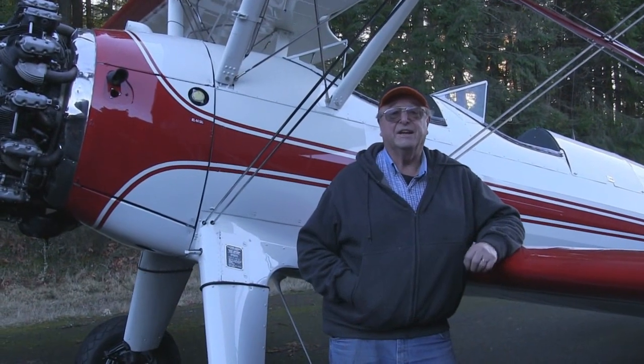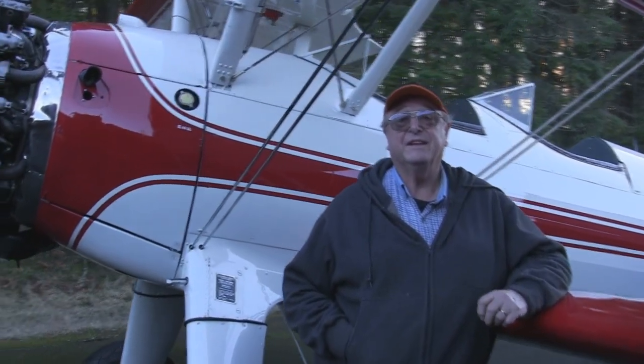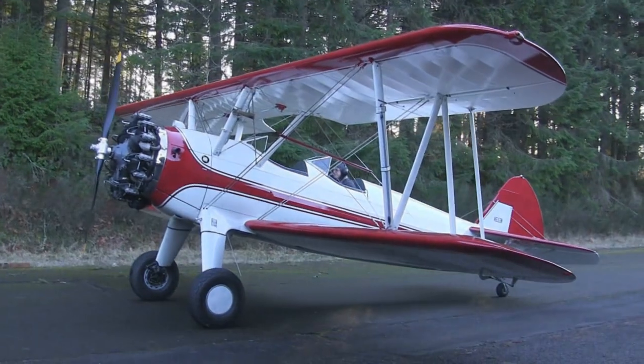Hey Gary and Chuck, here's your beautiful new airplane. Today's January 30th and we are now going to flight test it for the first time that it's flown in 8 years. And hopefully everything will go well. We're going to put it through a good test program and put a few hours on it.